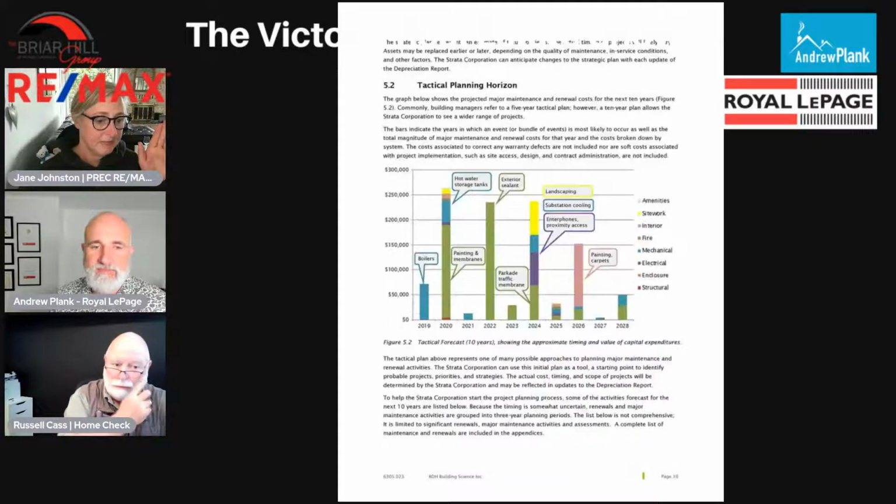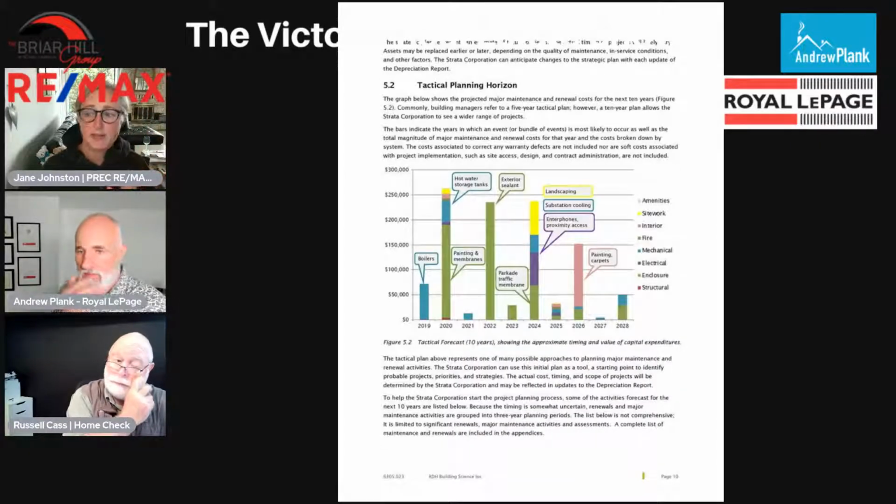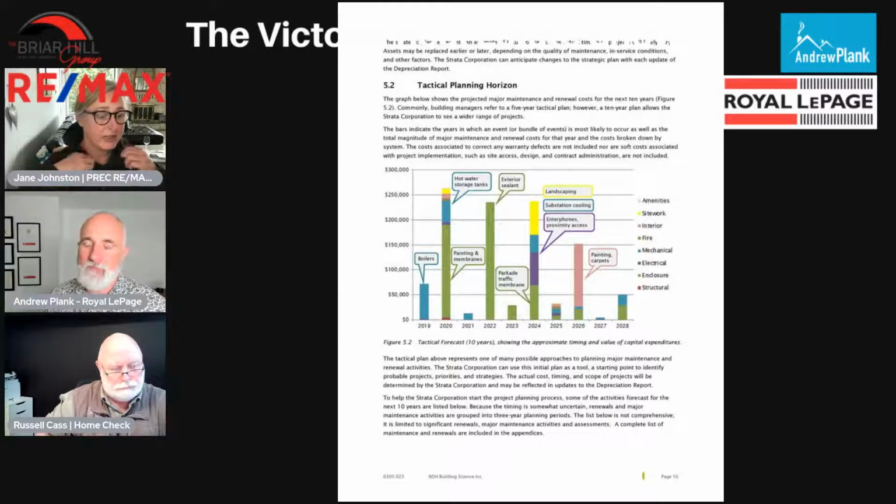Go ahead, Jane. So I just want to bring up the next page, which is the next 10 years. And the reason why they're looking at 10 years is because people are likely to move within those 10 years. So when we're planning, I mean, when you own a house, you're not going to plan to replace the roof in 20 years and start saving up now. That's just reality. Wouldn't you say?